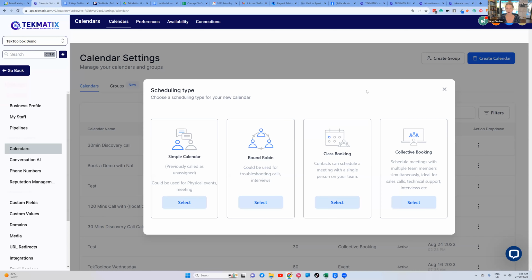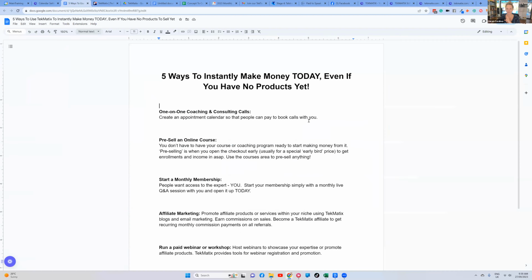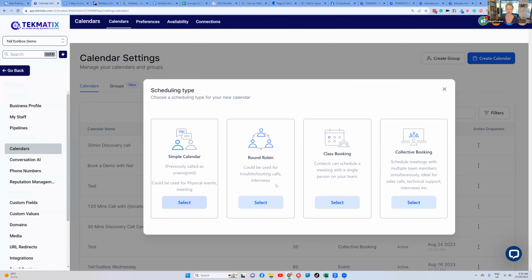Now this is going to pop up a number of different appointment types that you can choose from. Just FYI, you can create really simple calendars, or calendars for classes, groups or events. If you're using something like Eventbrite, you can also use these calendars in Techmatics to have a certain number of people that can join a particular event. So lots of different things that you can select on here, but we are specifically talking about tip number one for making money instantly without having a product right now, which is one-on-one coaching calls. So you can just select this simple calendar over here, or even what's called a round robin.